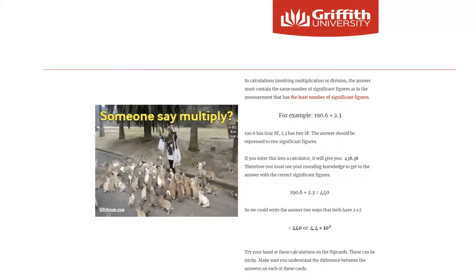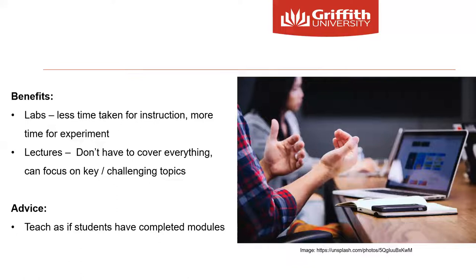I think the benefits of these modules, certainly for the labs, are a lot less time taken for instruction. The instructors should really be able to keep that quite short, and we expect students to have done the modules, so they shouldn't need another long explanation of what to do during the lab. That gives them more time for the experiment. Rather than running out of time and not being able to complete everything, we now have enough time for the students to get through everything they're asked to do in the labs. I still run online lectures, and what I expect is that students have worked through that module first, and then I run 3 hours of lectures a week.